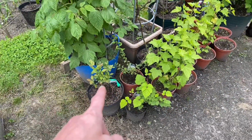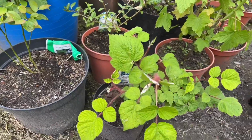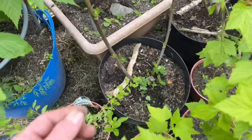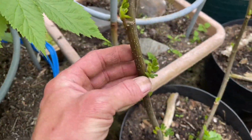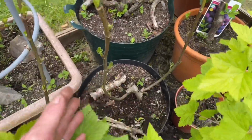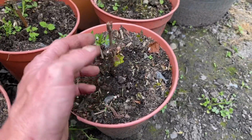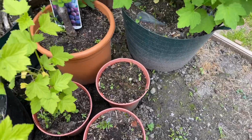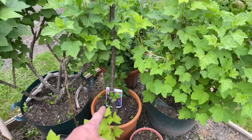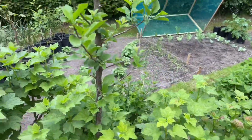And along here we've got blueberry, goji berry, and Japanese wineberry, all sorts of currant cuttings. The figs are just starting to spring to life now. That one there's a fig as well. And just other bits and bobs, grapevine, kiwi, currant bushes. That's a plum tree there in the middle. This one here is a plum. It's a new addition this year.